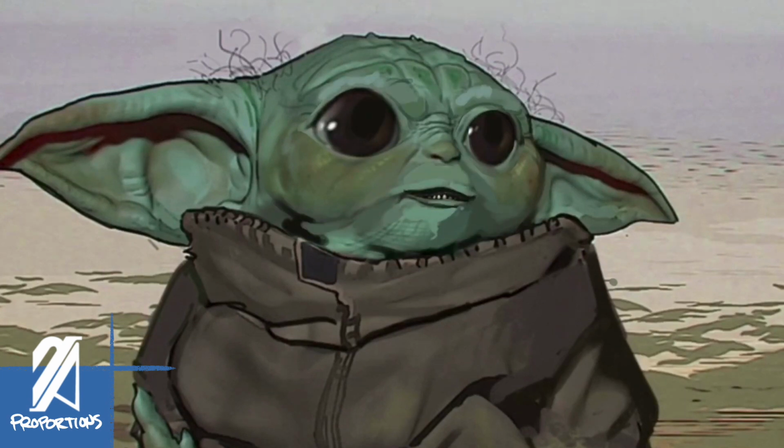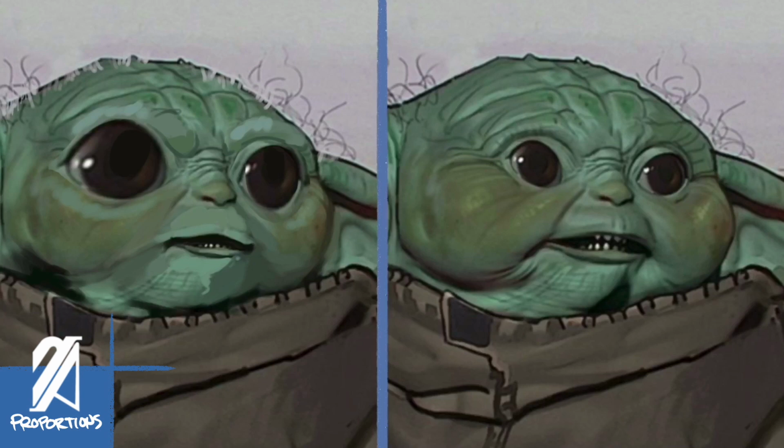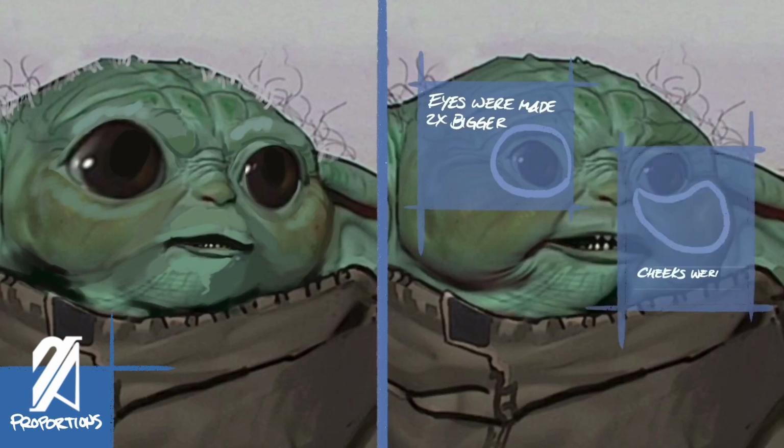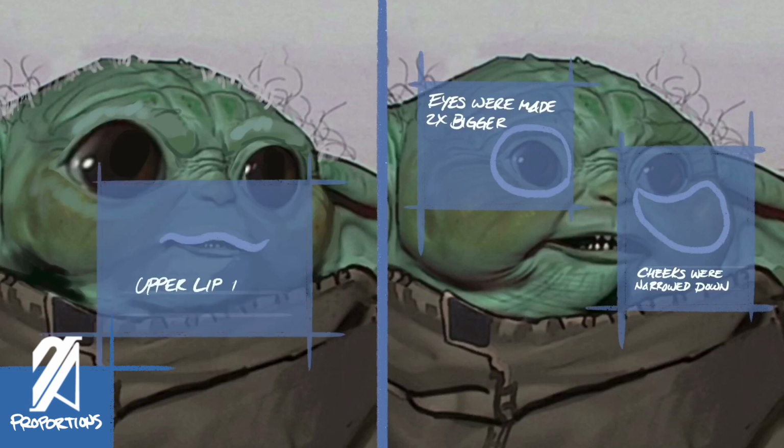Being a fantastical creature, the child doesn't have any point of reference that we can compare to in our real world, or features that appeal to our perception. The eyes, for example, were made larger compared to the nose and mouth. The cheeks were narrowed down to emphasize the upper portion of the cranium. Even the upper lip was reshaped to enhance this proportion.